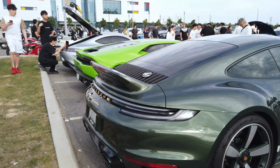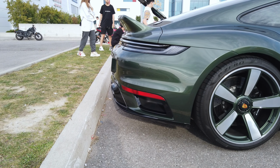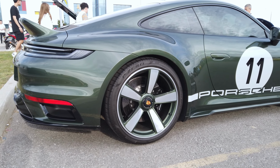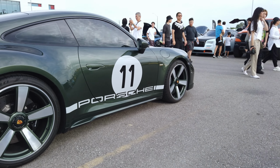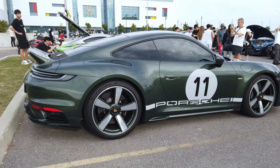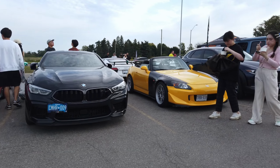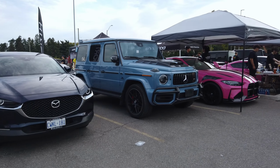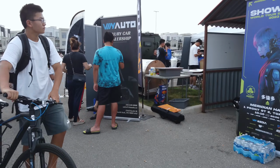It's the Heritage Edition, right? And you see the side? The sideline is just so nice. This is the prettiest 911, slightly nicer than my Targa. But this is nice. Everyone's favorite Civic. This G-Wagon, woo! This blue? Freaking sick, yo.